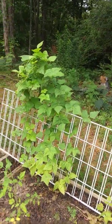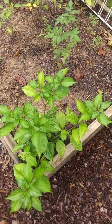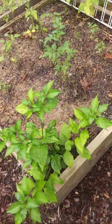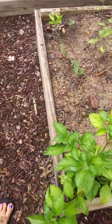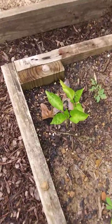This is starting to take off pretty well. Different tomatoes are coming up. My son got a ghost pepper. I don't have any fruit or peppers on it, but it's kind of bushing out and doing a little bit of flowering. So you can see one there. Jessie planted a pepper she got from school.